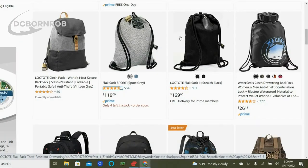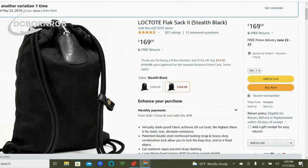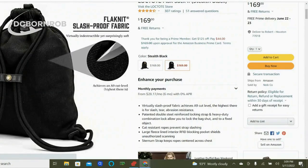Second one I'm going to suggest is a loctote bag. Loctote, cinch sack, whatever you want to call it. There's a few different models. I have the basic. I'm going to show you here in a couple of videos. But basically, I won't say that you can't get into it, but it's going to make things a little bit more difficult. And when I'm out at a restaurant and I have this bag on, just so you know, it has a little weight to it. It's not like the little flimsy plastic one. It may be, I don't know, 2 or 3 pounds.